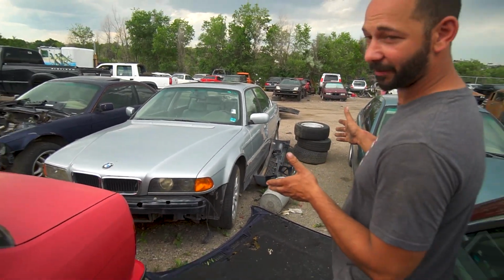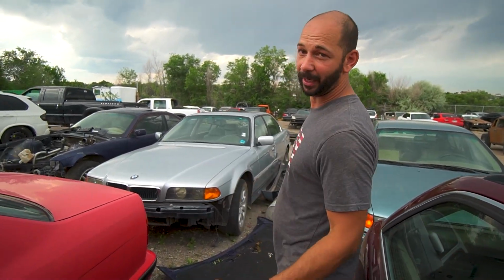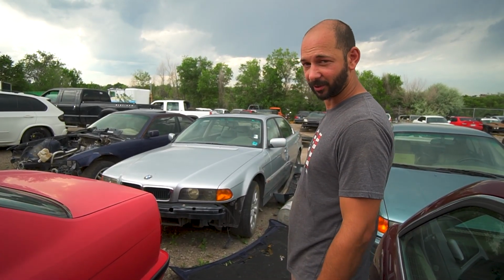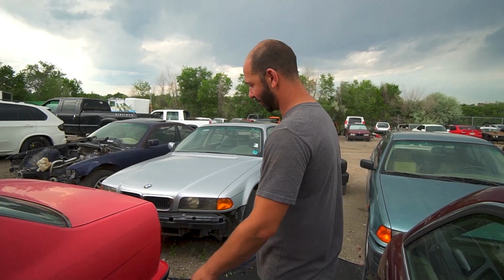Random E38 that I got for 350 bucks. Sold the cats for $1,000 as soon as I got it. It's a piece of shit. The door doesn't open. Anyway, Hamish wanted me to tell you guys it has the K40 integrated radar detector, which he thinks is cool. I don't know if you guys are E38 people, but yeah. It'll sit here for a bit. If we need E38 parts, then it'll go away.